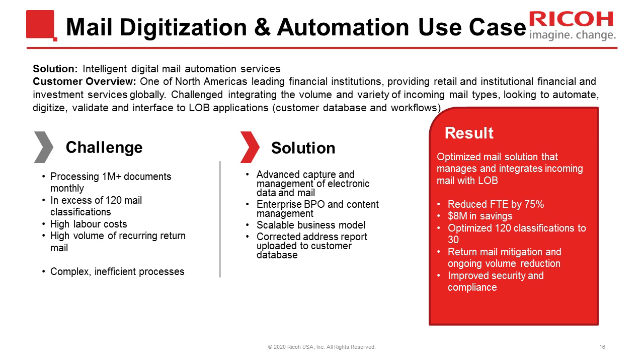So the net result of Ricoh's solution over the 8 years has been a result of $8 million US savings. We've reduced the mail headcount associated to mail services inside the organization by 75%. We absolutely still do have some staff on site delivering mail packages and things like that.